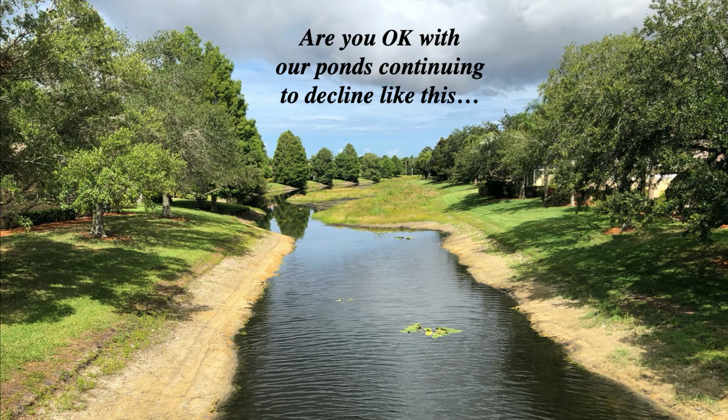In the end, our pond system will fail its county inspection, and all of VillageWalk's homeowners will be paying millions of dollars out of pocket to have our pond system dredged out and rebuilt, along with having to install both natural plant buffers to protect the new artificial banks.